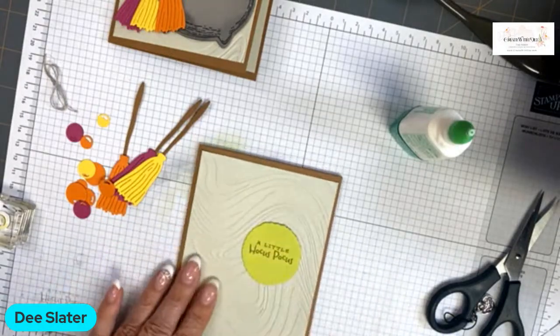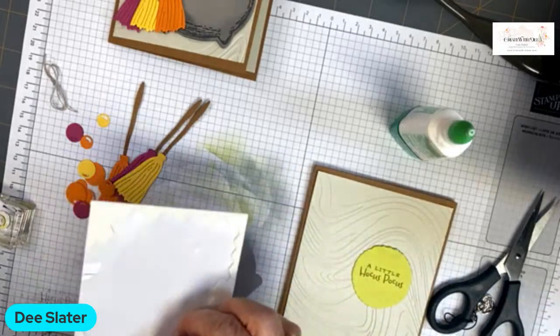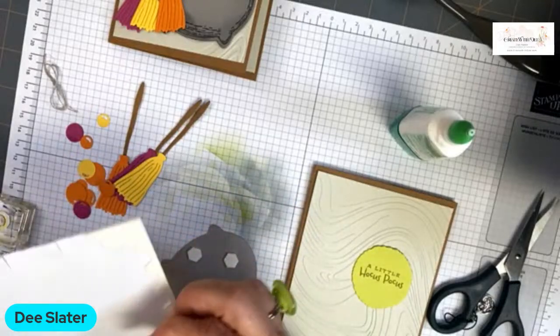Okay, let's get some foam dots on our cauldron. Again, probably 5 looks about right. Give it nice and supported.